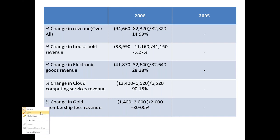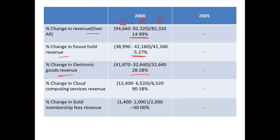No figure for 2005, obviously. This is the current figure minus the previous year figure, divided by the previous year. Then we have worked out percentage change in household revenue, which is negative 5.27%. Electronic goods revenue change is 28.28% positive. Then percentage change in cloud computing services is, wow, 90.18%. And percentage change in gold membership fee is negative 30%.